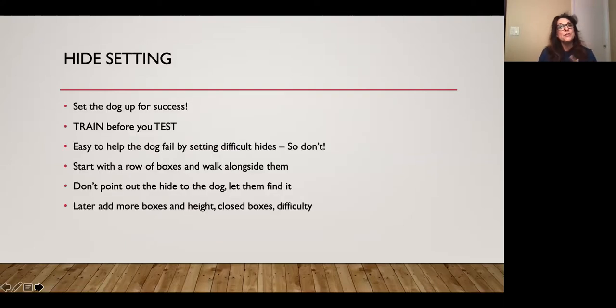So when you're setting up the hides, you want to think about setting that dog up for success. Like I was saying earlier, it's easy to make a really hard set and see if the dog can find it. The dog will quickly just walk away because you have to build up to harder and harder hide setting. So you want to think about, if you have a beginner dog like Daffodil, if you just have a row of boxes and you're just casually walking past it and she's like, what was that?